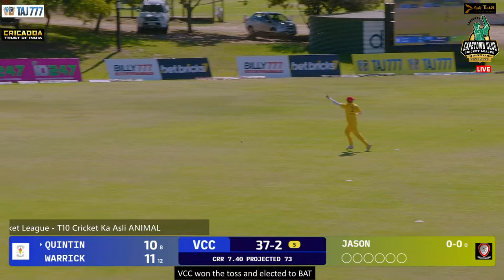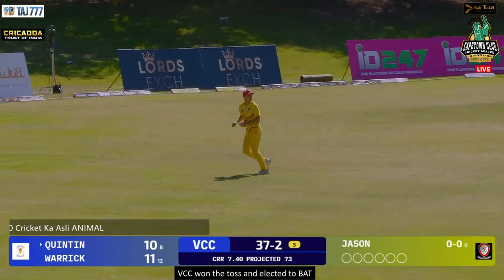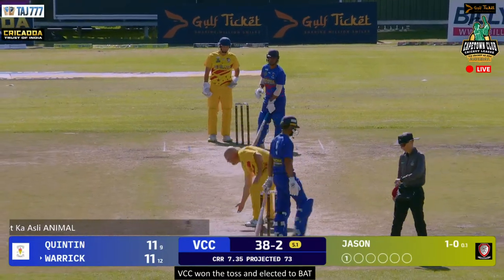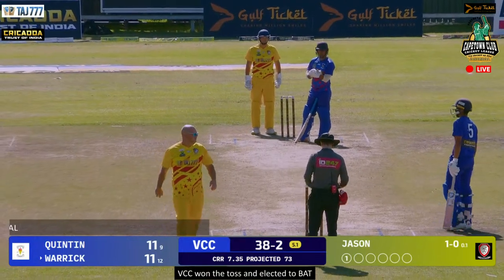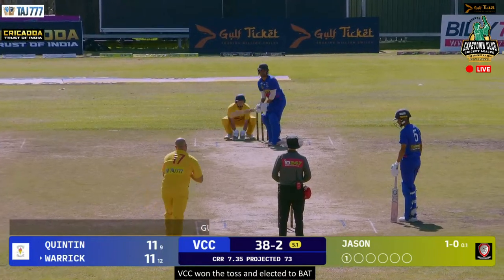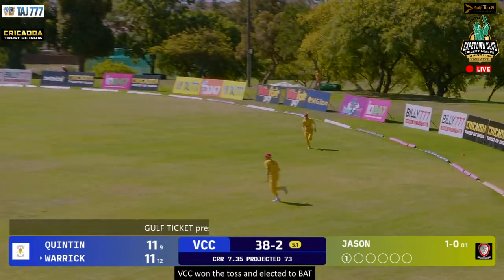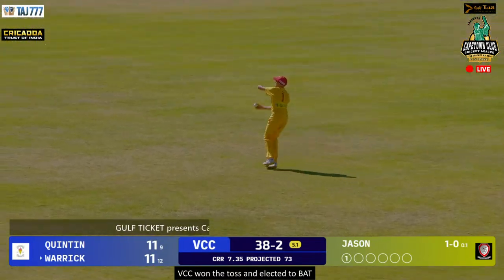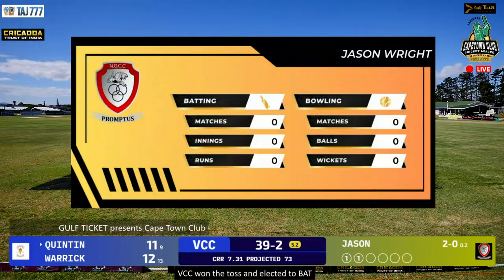That's hit nicely out to the man on the sweeper boundary. It's just going to be one. So it's a good start. Some slow arm, just sliding through there. Not much purchase there for Jason Wright. Turns that into a full toss. Here he comes, Vivian Engelbrecht, quick to the ball, just keeps it down to one. Perhaps missing out there. There's that gap between back of the square and square leg.